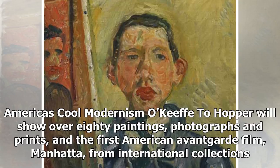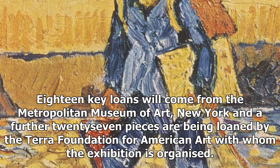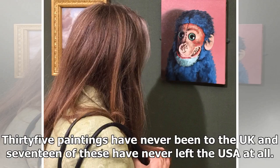Manhattan, from international collections. 18 key loans will come from the Metropolitan Museum of Art, New York, and a further 27 pieces are being loaned by the Terra Foundation for American Art, with whom the exhibition is organized. 35 paintings have never been to the UK and 17 of these have never left the USA at all.